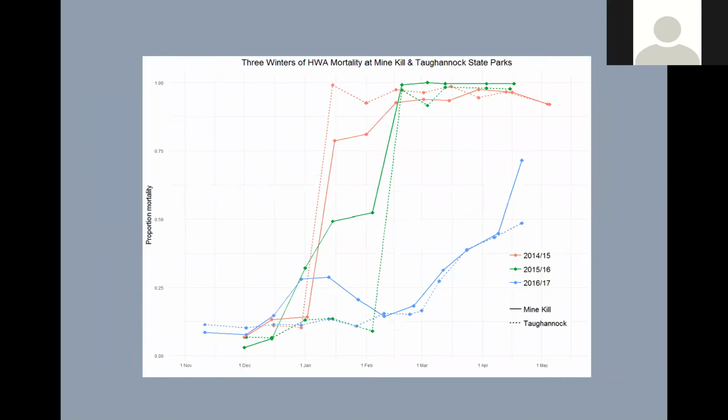Here you get the mortality events occurring at different times of the year. Here you have an early mortality event in early January, and the two study sites are somewhat mimicking each other. Here you get a mortality event in February. This is the St. Valentine's Day massacre. But here you see Teganic was much lower than Minekill, and then all of a sudden they went way up high. Didn't kill them all. Populations bounced right back. And here you got 16-17, where the mortality was relatively low until late in the season, and it was this little kicker here in late April that really surprised us with that mortality.